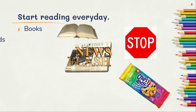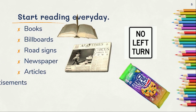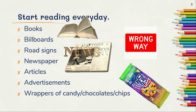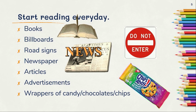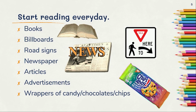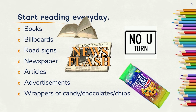First and foremost thing to do is to start reading everything and anything you get your hands on, be it books, billboards, road signs, newspaper articles, advertisements, or even a wrapper from your candy, chocolate, or chips. Just get in the habit of reading with your child.